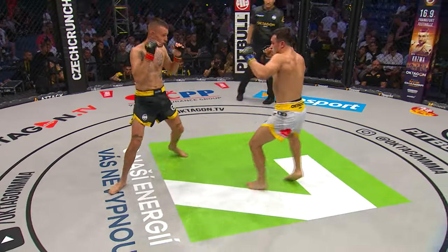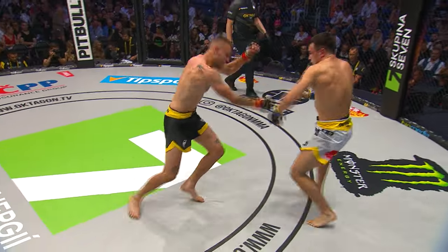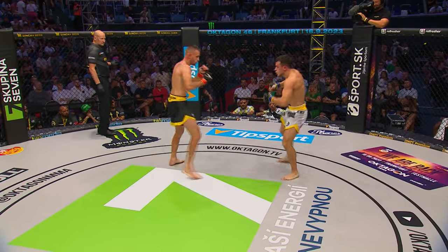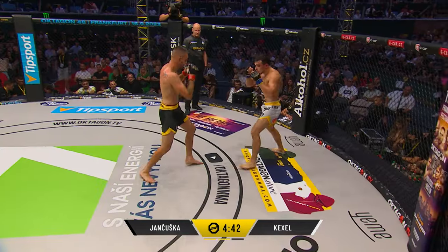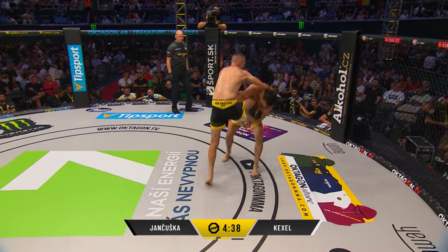Janczuska, I got there in the end. Oi, nice low kick from KEXEL. Oh, look at the tip spot odds, 1-8 in favor of KEXEL. Oh, a nice teep to that upper body. Oh, Janczuska is just such a fun fight. You can imagine the sparring rounds with him, Lengal, Rochelle. Going to the leg multiple times. Yeah. Then coming up, gets caught though.